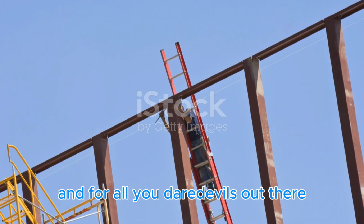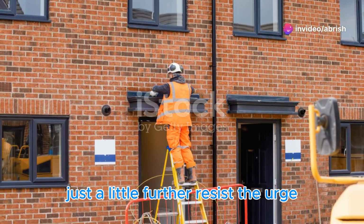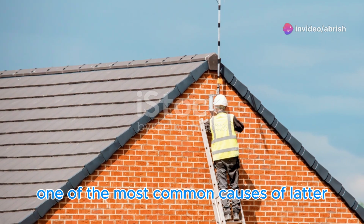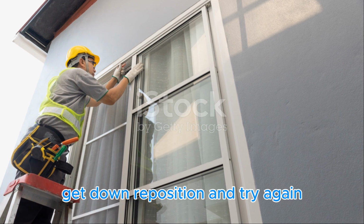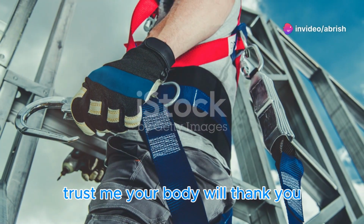And for all you daredevils out there who think you can stretch that reach just a little further, resist the urge. Overreaching is one of the most common causes of ladder and scaffolding accidents. If you can't reach it safely, get down, reposition, and try again. Trust me, your body will thank you.